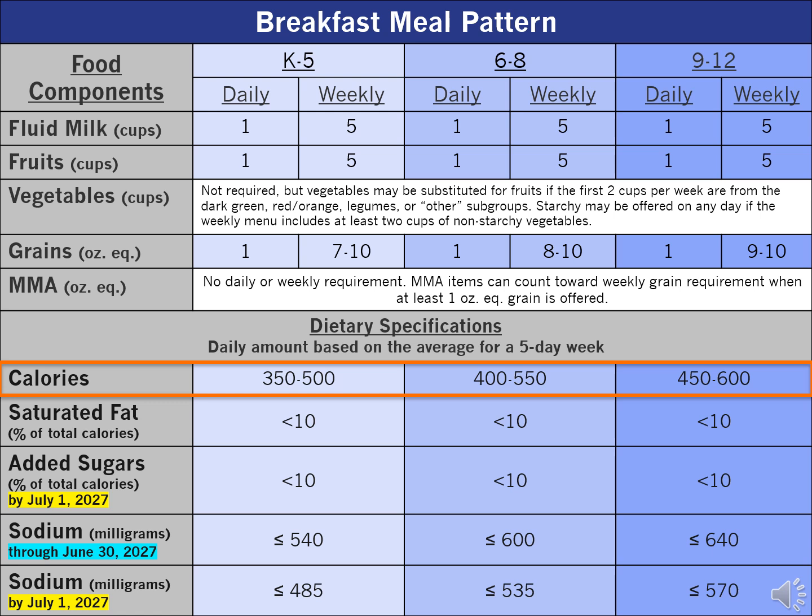For breakfast, you can see that there is overlap here in the standards, such that it is possible to plan a single menu that would meet the meal pattern for all 3 grade groups for breakfast. If you needed to serve grades K through 12, you could serve within the calorie range of 450 to 500 calories for average meal. Please note that this is not the case with the lunch meal pattern, which we'll get to soon.